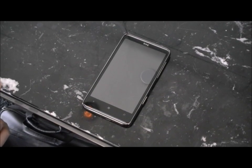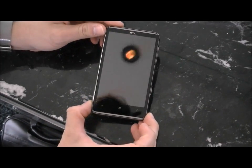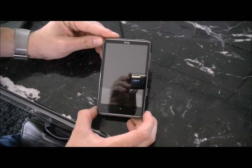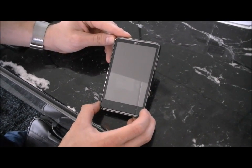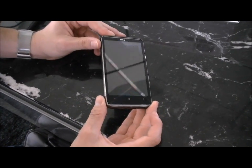Hey guys, it's Brandon Miniman from Pocketnow.com. We are looking at the HTC HD7, possibly the most beautiful Windows Phone 7 device released yet. This is going on T-Mobile, and it is $199, on sale in November, most likely. We don't know for sure yet, and it is a beautiful device.